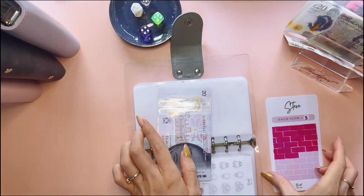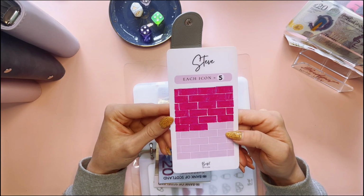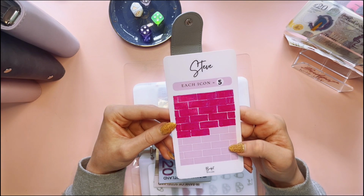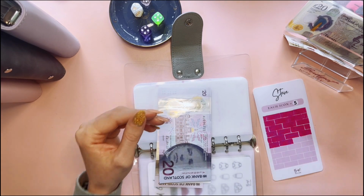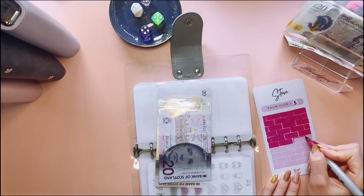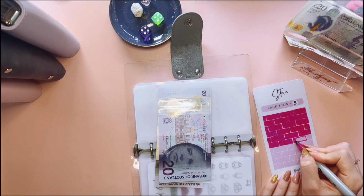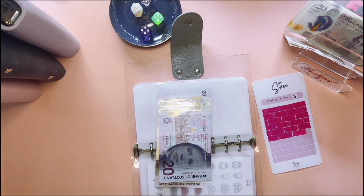Right, so Steve, I don't know if I like this tracker. I made him a tracker and he's a bricklayer. So I found some bricks, but the colouring in isn't great. I don't know. I don't think I like it, but we'll stick with it for the moment. We'll just go with it. But yeah, so I'm just doing each brick. I know it says each icon, it's not really an icon. I didn't really think about it when I was designing it, but yeah, each brick is £5.